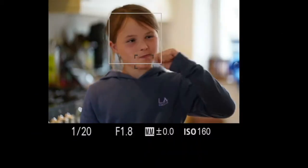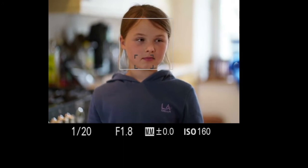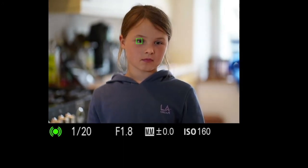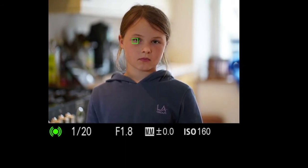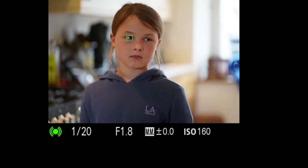I'm just going to quickly show you, this camera has already recognised Florence's face there with the white square around it, and I've got our human eye autofocus turned on. So if we have a look here, I half depress the shutter, I use back button focus. So Florence's eye that's closest to us has actually become the point of focus.